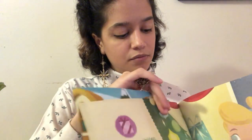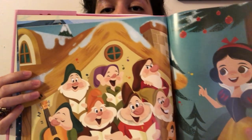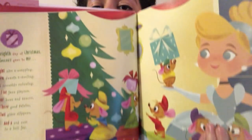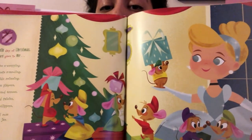So let's compare and contrast between Snow White and the 7 dwarves before the cottage with ornaments, how quaint, very cottagecore. Or Cinderella in her palace with the mice, a full princess with her gown, very princess core. Which would you prefer? Which one do you find appealing?